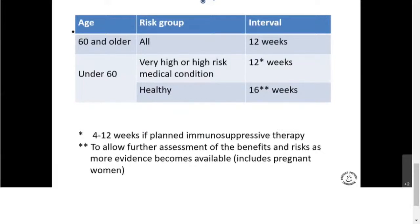If somebody has planned immunosuppressive therapy, it is recommended that the vaccine interval can be shorter. It can be as small as 4 weeks, or even using the minimum interval as previously stated, 24 days, to allow them to receive the best benefit from the vaccine. We know that those who are immunosuppressed have a lesser response to the vaccine. So we want to give them the benefit of the second dose of the vaccine, because we also know that they have a higher risk of adverse effects from COVID-19 disease. So the minimum interval may be used for this group in particular.